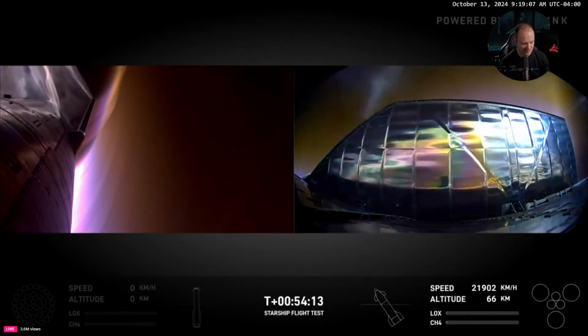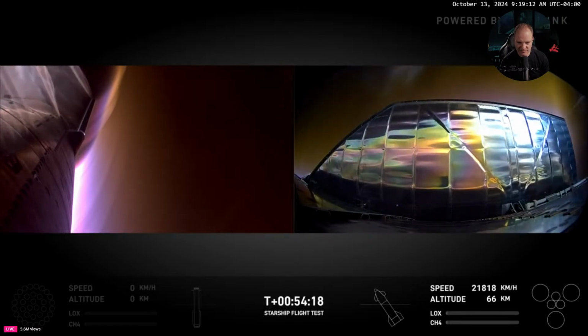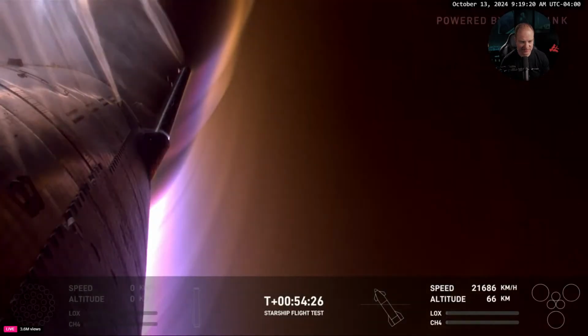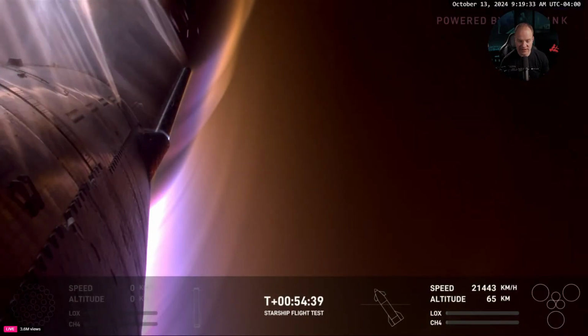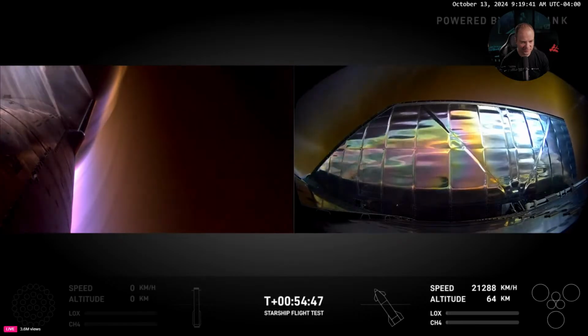A couple people have pointed out there's a little bit of discoloration on the flap there. Hard to tell if that's heat discoloration from stainless steel, or if that's just a reflection from the body of the vehicle that we're seeing. I mean, it does kind of look like stainless steel discoloration, so it could be discoloring from heating up a little bit. But also, the thing is so shiny, it could just be reflecting colors.